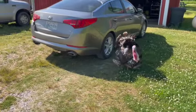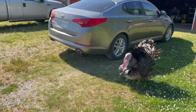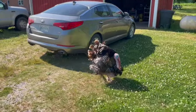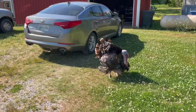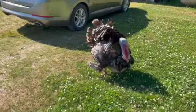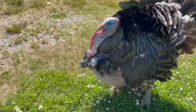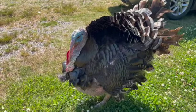Yep, there's a marker. There you go. He's talking. This is a big overweight guard turkey. Look at that big old beard on him. Hey, buddy. I know. Okay, we're going to cut it off.